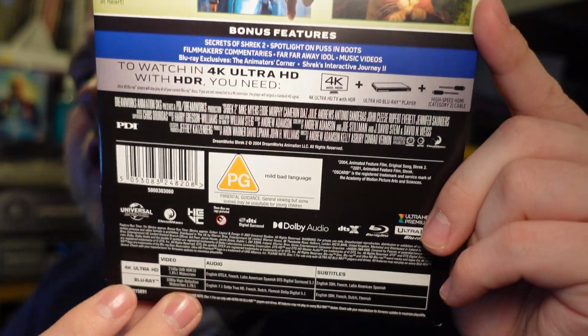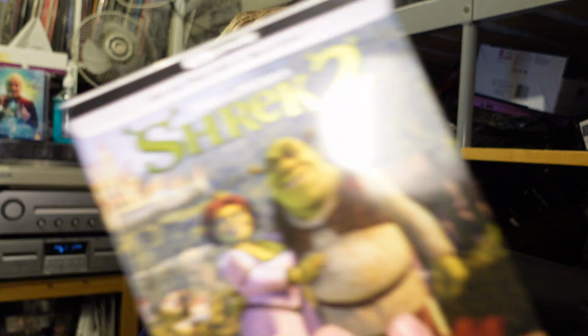Now, the original Shrek film, again, only got a Steelbook release in the UK, which I previously did an unboxing of. In terms of the visual quality of that, it was better in some places and slightly worse in others. I would say it would still be the definitive way to watch it. But yeah, Shrek 2 is probably going to be the same. It'll be interesting to see if they do the other Shrek films, 3 and 4, possibly.